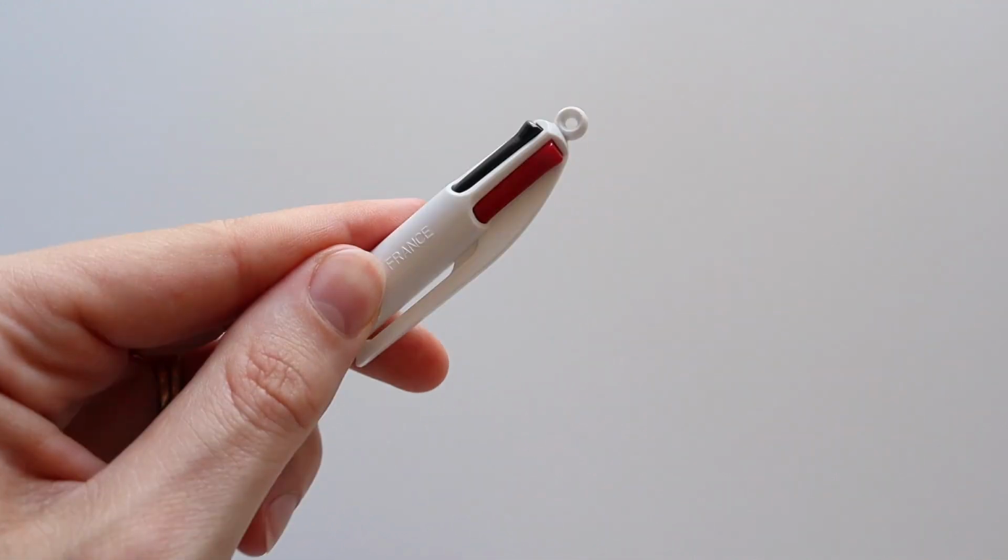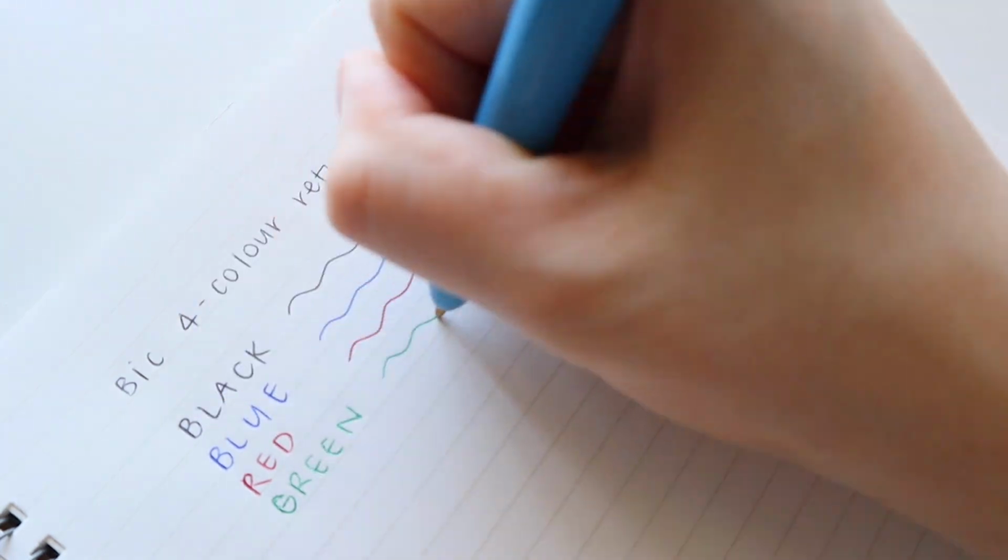This pen is very affordable and also available with a rubber grip for comfort if that's something you're after. The colours are pretty good, but for some reason I'm not a huge lover of the red ink. It's a little bit on the brown side for me, but much of a muchness really.